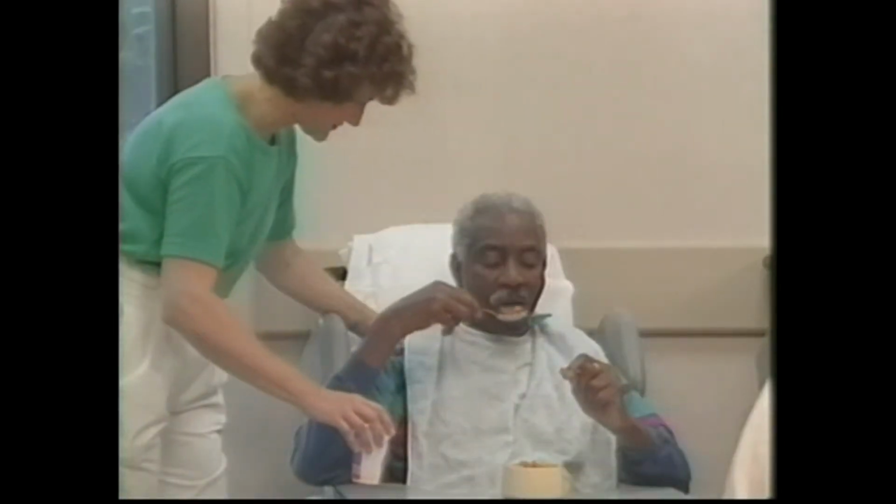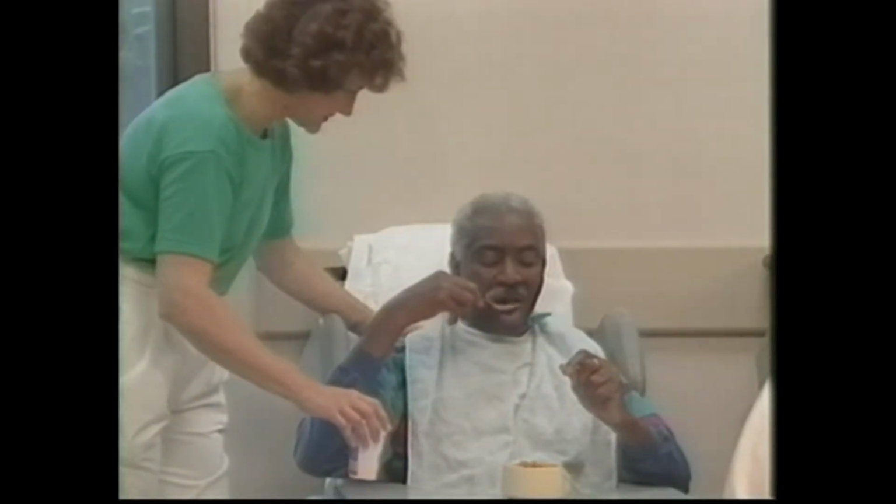For the person with dysphagia, problems can occur at any one of the 4 phases of swallowing. There may be a delayed, incomplete, or absent swallow response. If the sequence doesn't occur completely or is mistimed, the patient is at risk for aspiration.